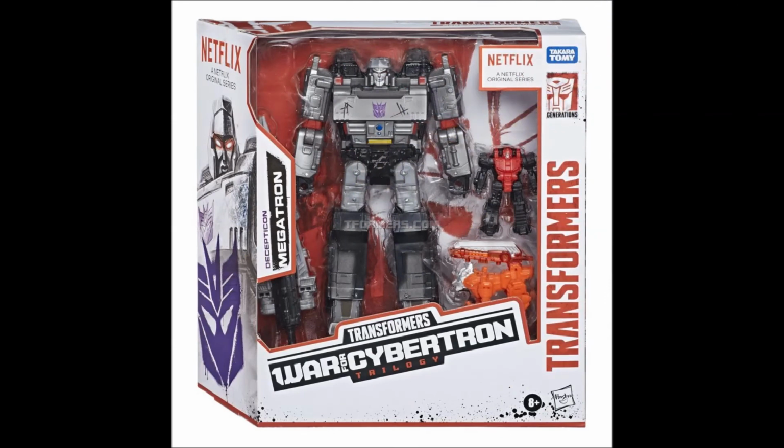Okay, so the last line I want to look at is the Netflix War for Cybertron line. This is going to be a Walmart exclusive set, which I'm okay with. It's basically reissuing the Siege figures. And I've got mixed feelings about this. They've got the new Netflix show, which I don't know. What do you guys think?